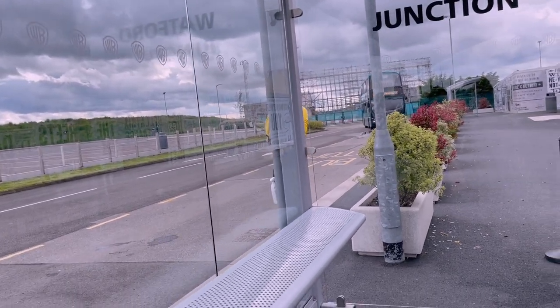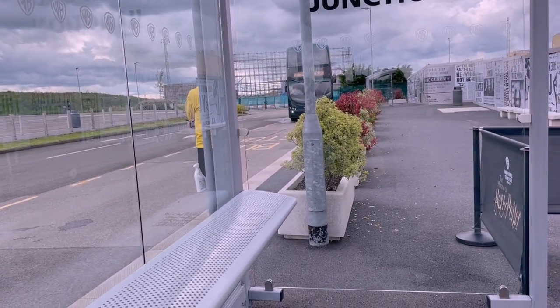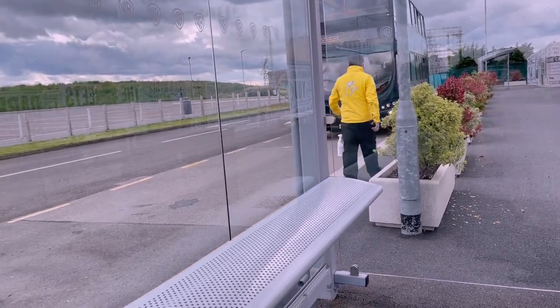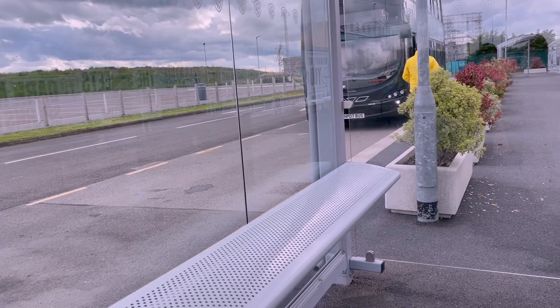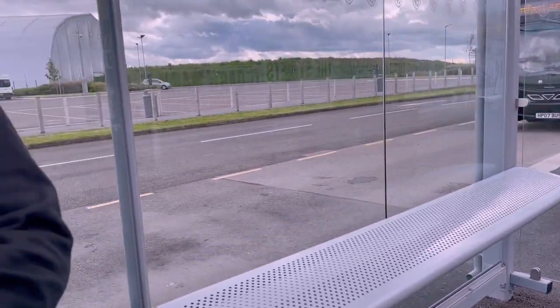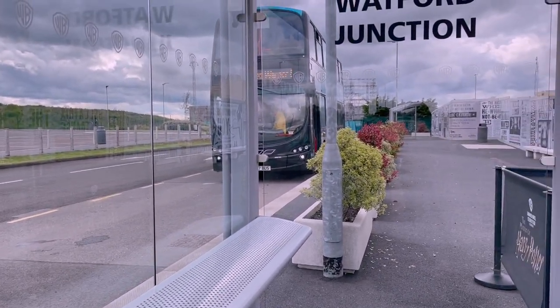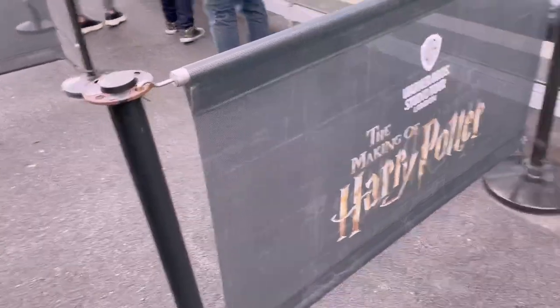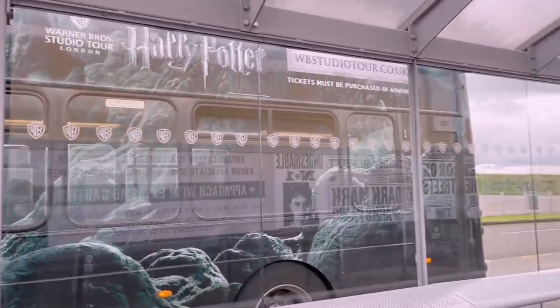I've had to resort to using my phone's camera because my battery died, but I didn't get to show you guys before we got on the bus, but this is what the shuttle buses look like, and each one is a bit different. I think that's the Forbidden Forest one, I think. So that might actually be the bus that we're gonna get on to go back. This is our bus. It is a Forbidden Forest one.